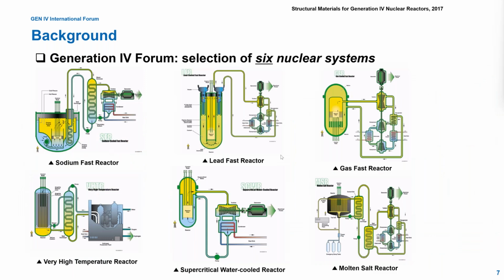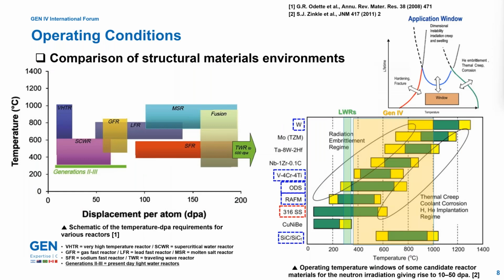Among the various Gen 4 reactors, this page shows six Generation 4 concepts, which are sodium fast reactor, lead fast reactor, gas fast reactor, very high temperature reactor, supercritical water cooled reactor, and molten salt reactor. These representative reactor types have a proposed operating temperature and lifetime displacement damage levels for structural materials, especially SFR, which would be expected around 200 dpa, similar to the MSR type.